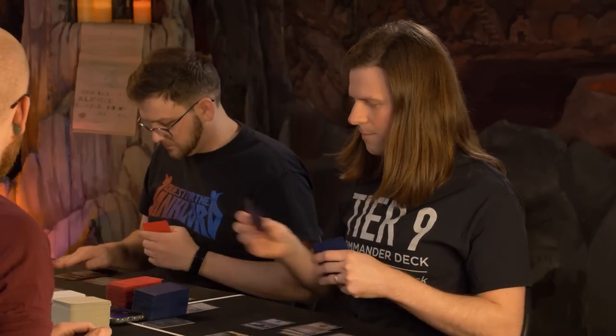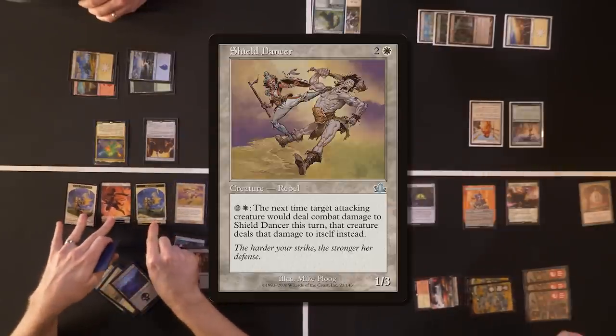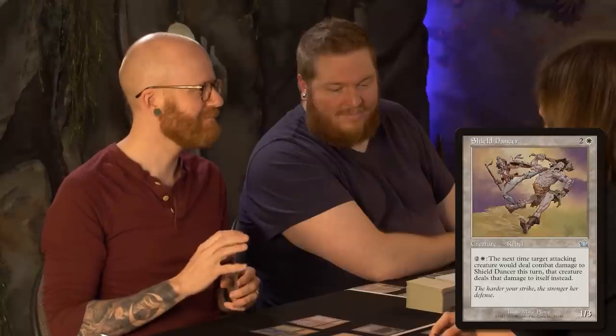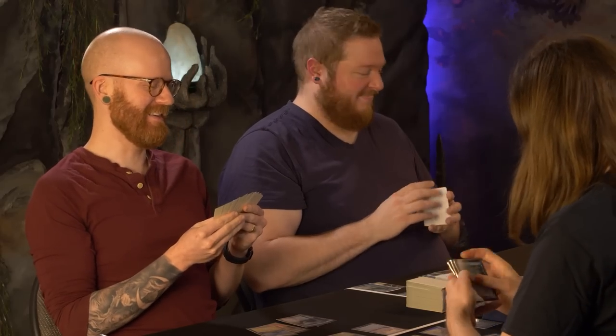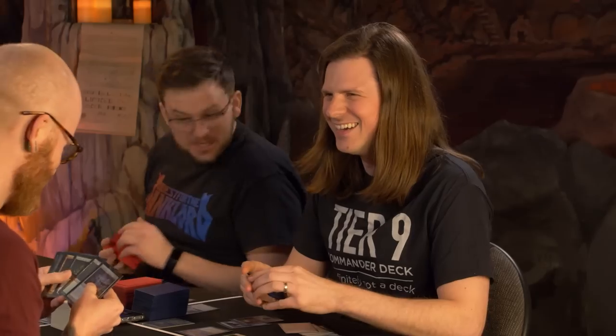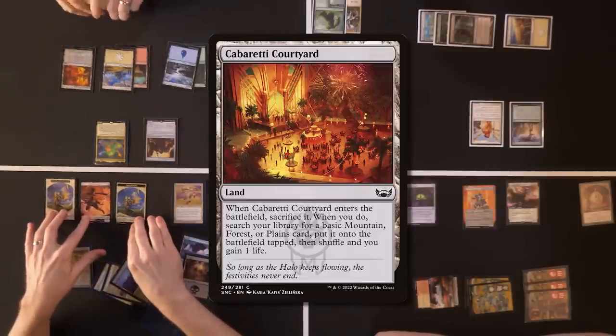Untap, draw. I will pay three to cast Shield Dan, sir. Interesting. Yep. Shield Dan. Go ahead. Sir. Untapping. Draw for turn. Just one card. Why would you need to specify that? I maybe did two the first time. Oops. Cheater! Cabaret Courtyard.